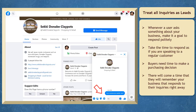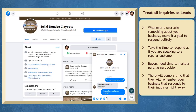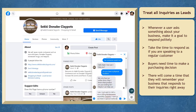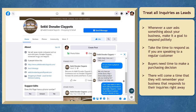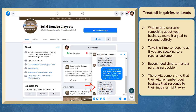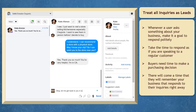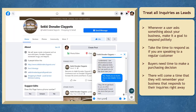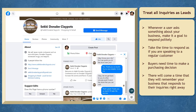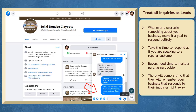Next, treat all inquiries as leads. If a user asks anything, even if it's not about the products that you are selling, respond to them politely. Make time to respond to them as if you are speaking to a regular customer. Some buyers need time to make a purchasing decision. If they remember that your business responds to their inquiries right away, there will come a time that they will need to purchase products that you offer, and they will choose your business over your competitors. If you're one of the businesses that responds fast to anyone's inquiries, your business is more likely to gain customers because of your fast response.